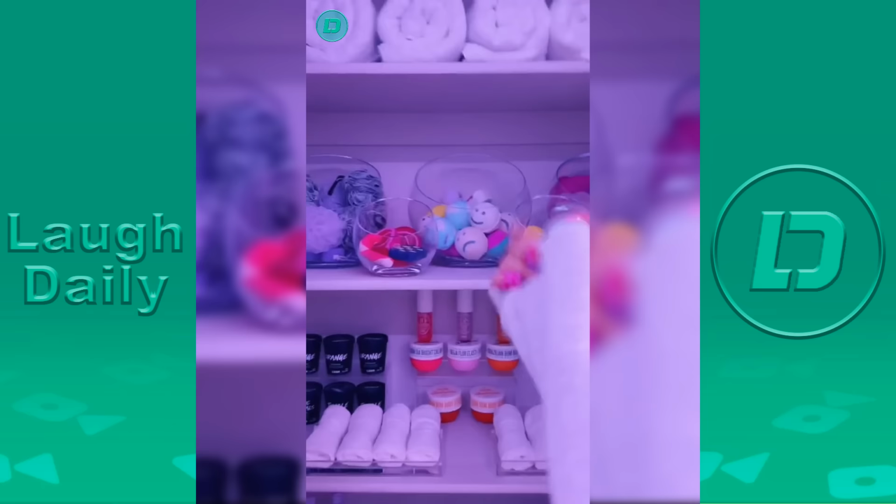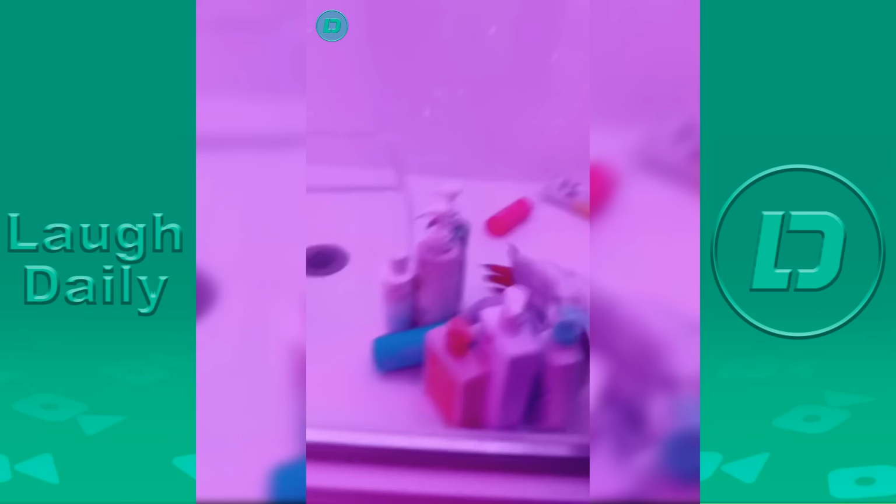Part two, I'm gonna restock and decorate the shower. First, I'm taking everything out. Also, I broke a nail, so don't mind that. I tried anyways. So clean. Finally, now I'm gonna put these clear shelves up. You guys, it looks so good. Let's put my stuff back.